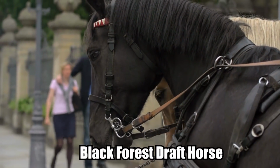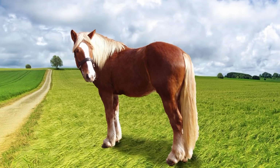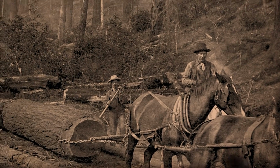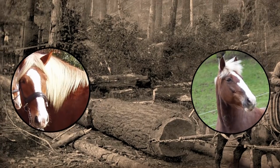Number 7. German Forest Horse. Also known as the Black Forest Draft Horse, this horse is a small but very tough draft breed known for their beauty and long lifespan. Even though they are tough, this breed is almost extinct. They are about 600 years old, and for most of the time, this breed was used almost exclusively for forestry work because of their immense strength, patience, and gentle temperament.